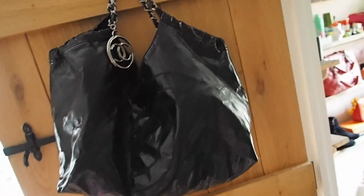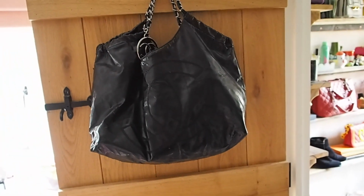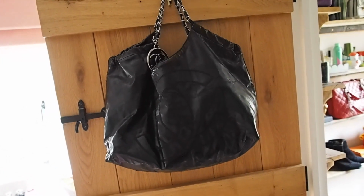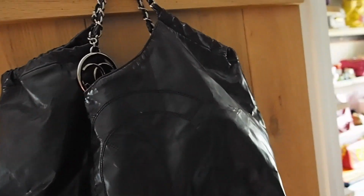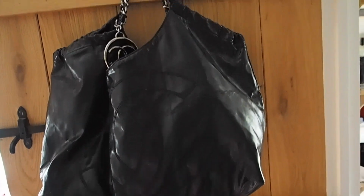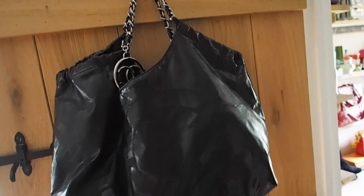Anyway, here is my bag. It's actually hanging on the back of the door because it's quite a big bag. The good thing about it being on the back of the door is you can see how big it is. Now it is kind of battered, but I am 100% sure it is authentic, and I will show you why I think it is authentic. But I was basically looking for quite a scruffy bag.